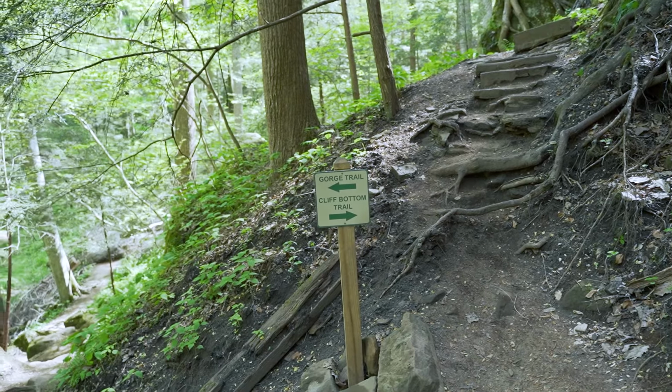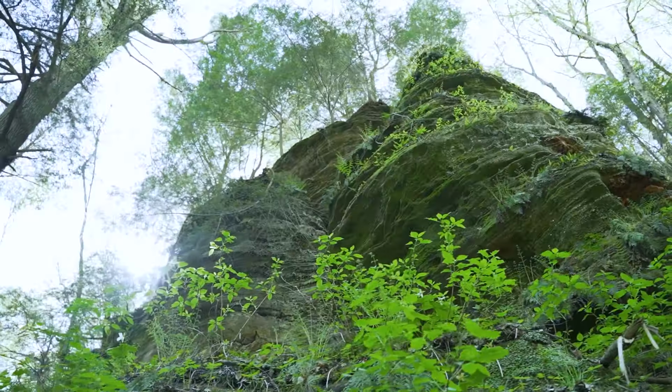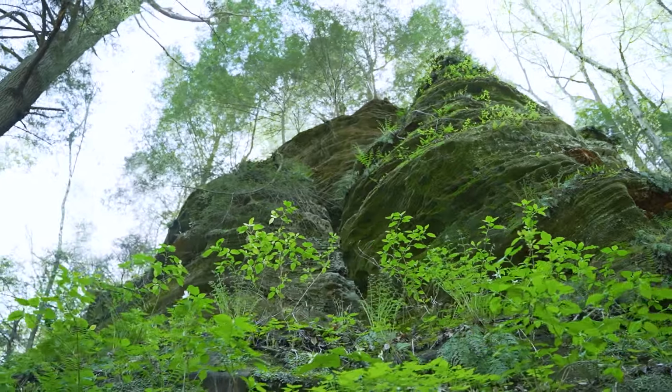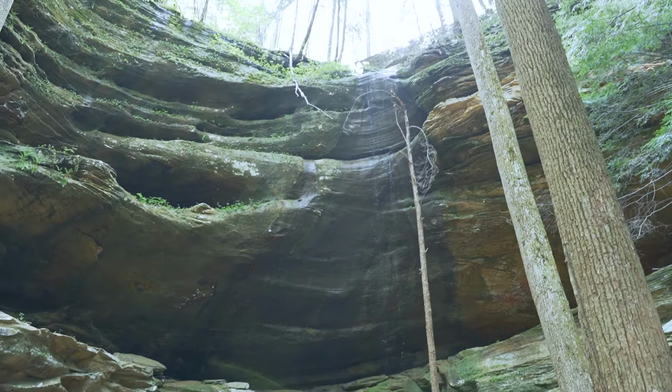There are two different paths you can take. We actually did both of them, but the Gorge Trail was definitely our favorite. The cliffs are absolutely amazing to look at, and if you're lucky and there was some rainfall recently, you'll even be able to see some waterfalls.